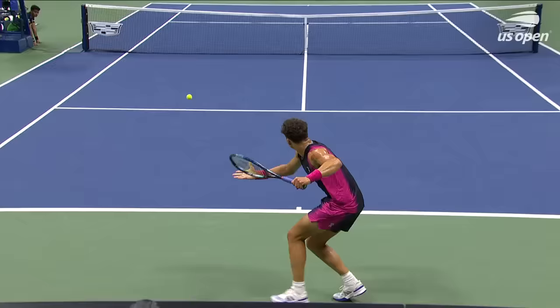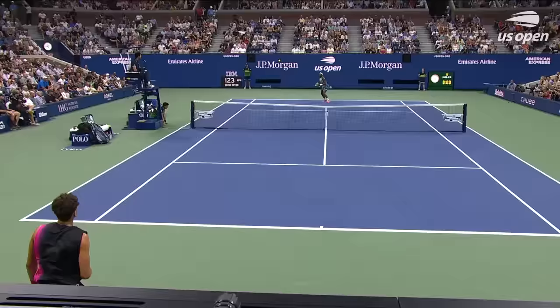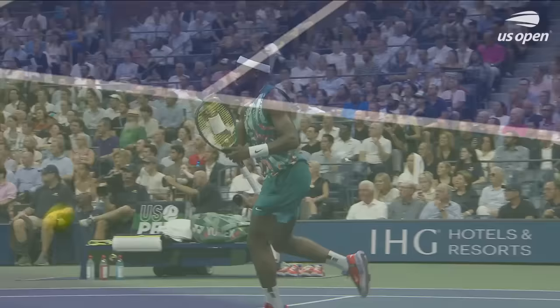Version of Frances Tiafoe is he's sort of matured as a player, as he doesn't panic in moments like these. He gets a little bit down on a serve, throws in a couple doubles. Here he is pounding forehands. That's a nice shot. Good fist pump early.